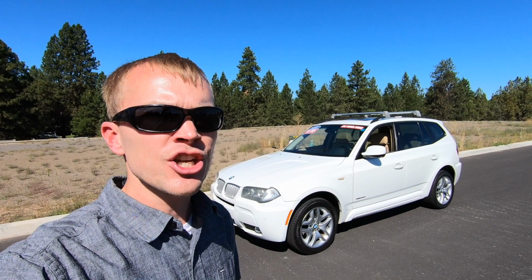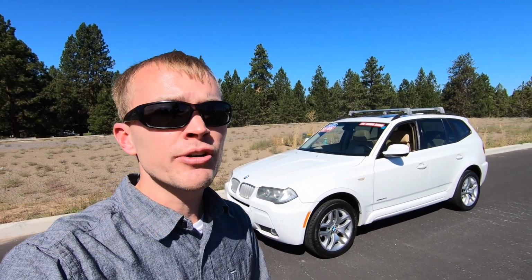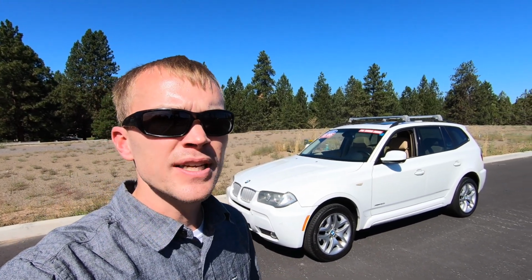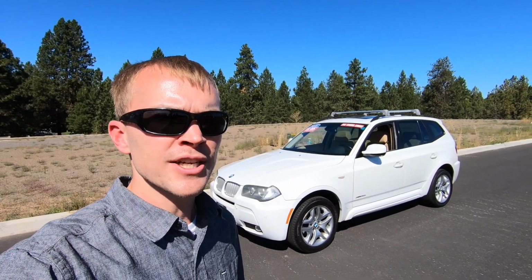Once you get to that second generation model, BMW really ups their game, and the second generation X3 is a whole lot nicer than this vehicle. For what it is, it's a pretty solid vehicle and definitely a good option if you want to get into an inexpensive, compact luxury SUV.